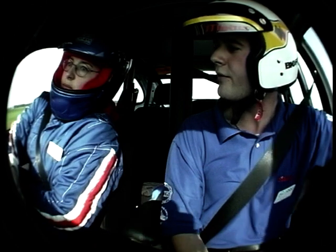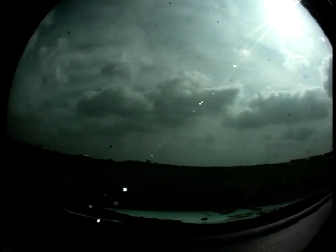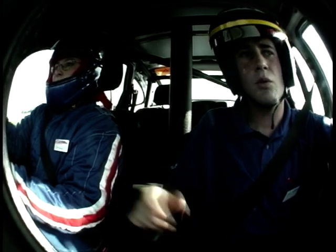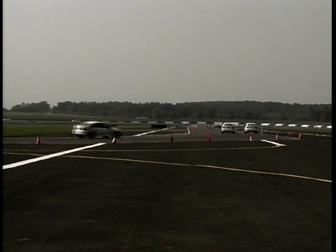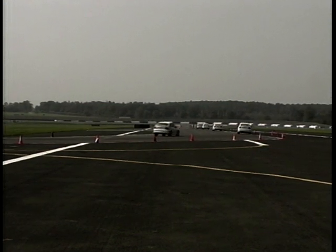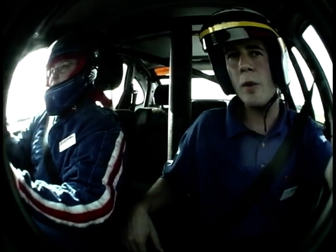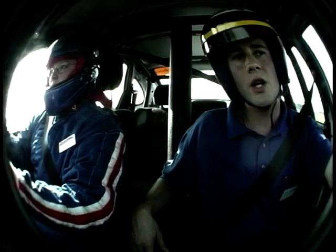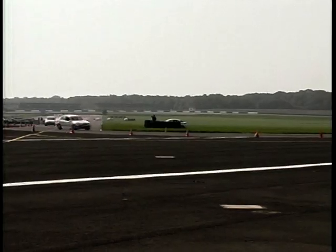Okay. Just a little bit quick around the first part there. You let the car wash out, and then you were late turning into the left. Alright. Okay, you've got 2 or 3 feet there where you can let the car run out a little bit wider. A little bit more room on the exit for you there. Okay. Yeah, you're turning a little bit too early, but I wouldn't worry about it. You need to increase the lock a little bit more. You notice that there's still some space between you and the inside of the corner. Okay.